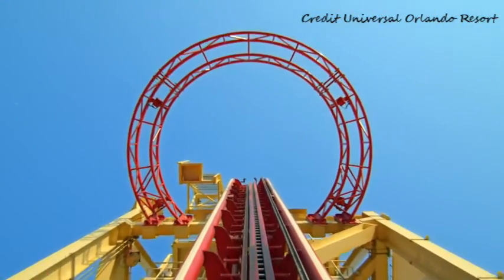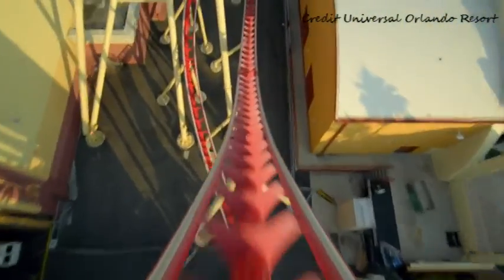And whenever I go on it, I always question why it has lap bars. And no, that's not a problem. Please, Universal, don't change the restraint. Anyway, that is why it comes in at number 4.